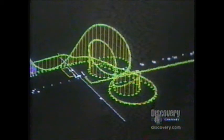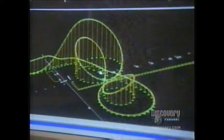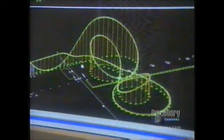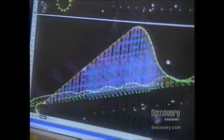That'll be a 200-foot kind of diving, curving drop, and you'll be almost on your side. You'll be banked up around 70 degrees. And then you'll come down and do a reversal and go back up to another 100 feet again, and you'll be leaning the other way. And then back up through a kind of an S curve, and then from there there'll be some rabbit hops back into the station where you'll get a lot of the airtime that the enthusiasts like.